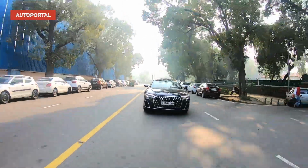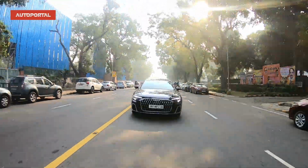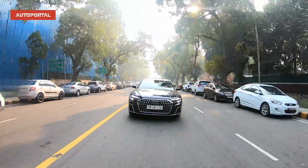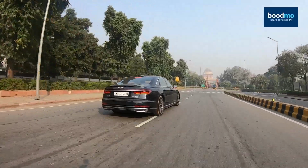You also get an automatic gearbox, which is really very quick responding, no matter upshifts or downshifts, both ways. It's really quick, and all you have to do is just use the paddle shifters here, and before you know it, the gears shift. It is within milliseconds that the gearbox actually shifts.